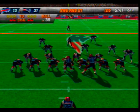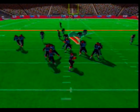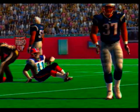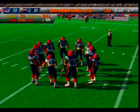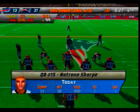Only one man back. Gordon in motion. With the throw, he hits his receiver. Ward is there on the stop at the 44-yard line. Sharp completes the short one, about a 4-yard gain on second down. And they'll face a long third down here on the 44-yard line.